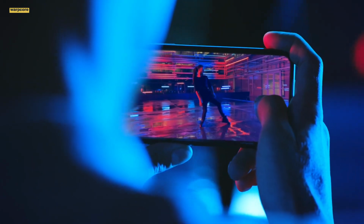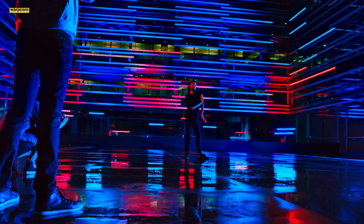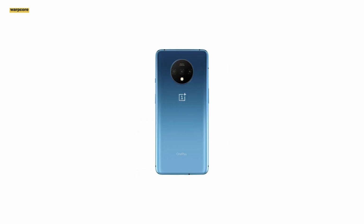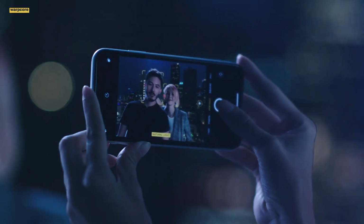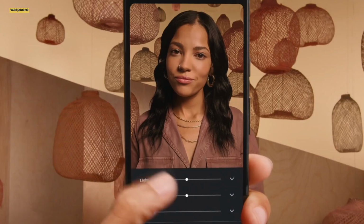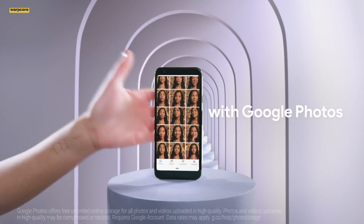Then, if we had to compare the XR camera right now with some of the modern competitors like the Google Pixel 3a, the OnePlus 7T, and the Galaxy S10e, then I would say probably the XR has the second best camera. For sure, the Google Pixel 3a has the best camera out there. It has the best image quality, really nice photos.